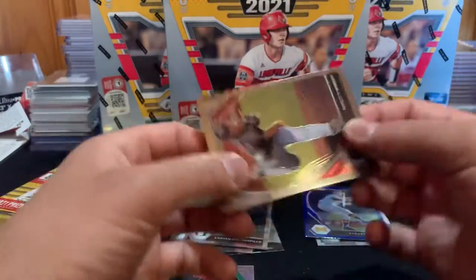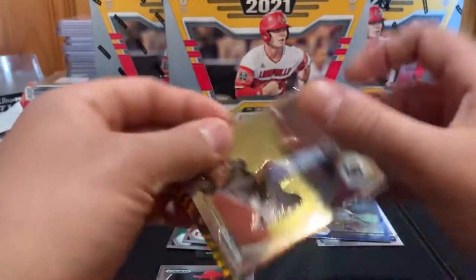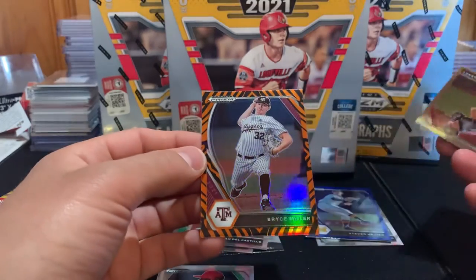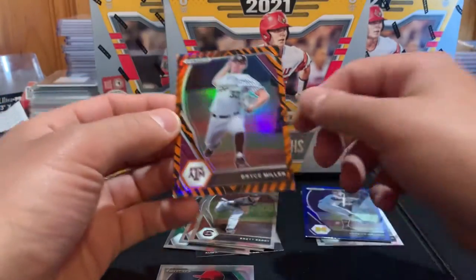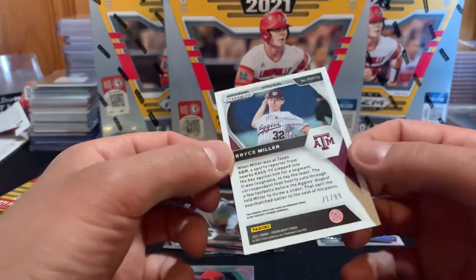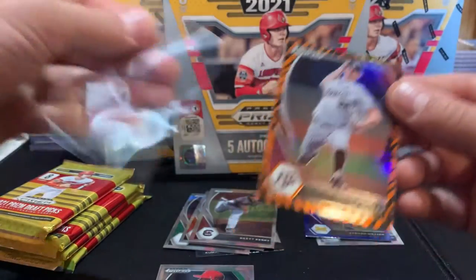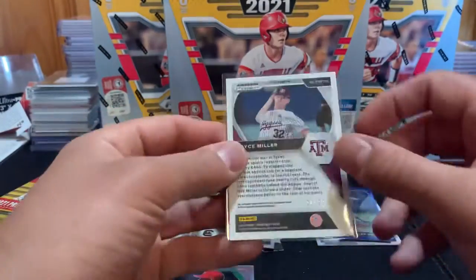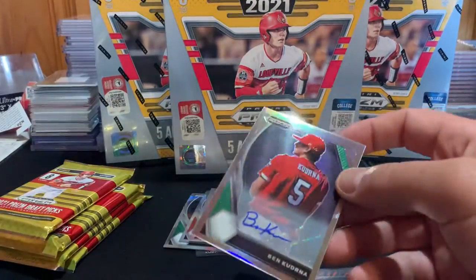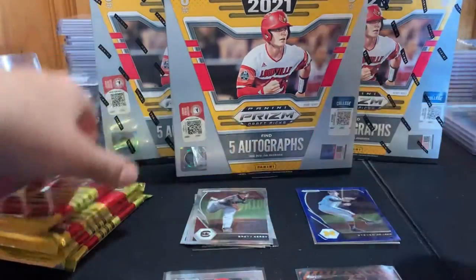And then we have a Tiger Stripe here of, looks like a pitcher, Bryce Miller. Bryce Miller on the Tiger Stripe. Very, very cool cards. Not sure how rare these are. They're numbered this year. Okay, 21 of 99. 21 of 99 on Bryce Miller's Tiger Stripe. Very nice. From Texas A&M. We will sleeve up the autograph, and we will do the prisms later.